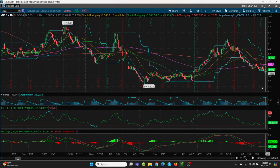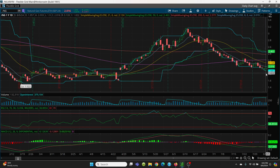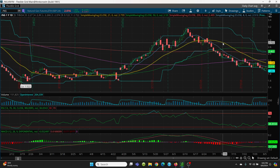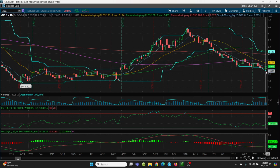Now, if we would have taken this candle here and made a lower low, okay, if we would have lost that, then yes, that would have been in that short trade, and then we would have taken it down lower here. So this is what we're going to be trading against here, okay? So your upside bottom line is right here, 2.019. You close above that, and you're going to go right into that 21-day at 2.12. Okay, very, very simple.